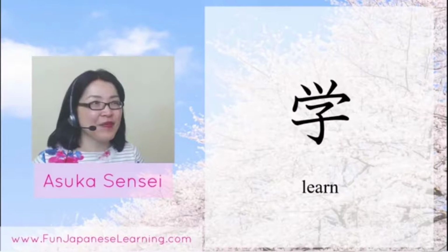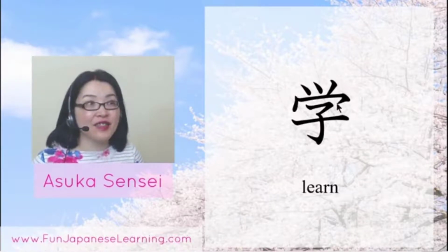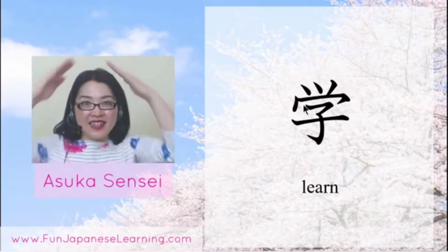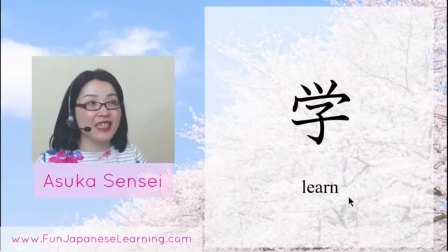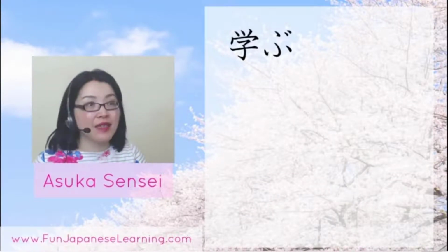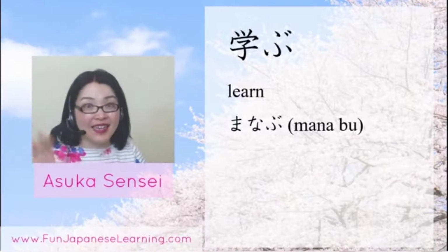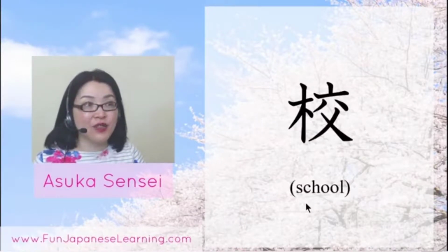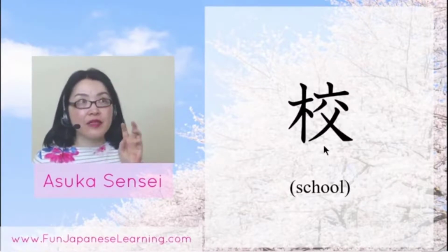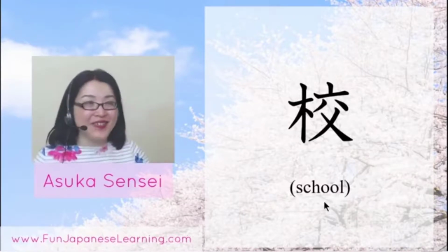Okay. And the next kanji character is this one, learn. You can see this part. This kanji character actually represents child, and this part apparently represents inside a building. So the child is learning in a building. That's the word learn. Then we have the verb meaning learn, manabu. We have several words meaning learning, but manabu is one of them. And the next kanji character is school. We don't use just one character to represent the meaning school, but this kanji character has the meaning of school, so that's why I included it in the brackets.